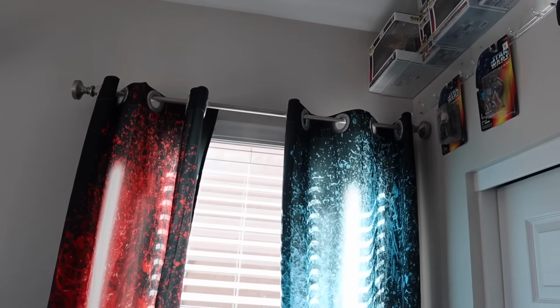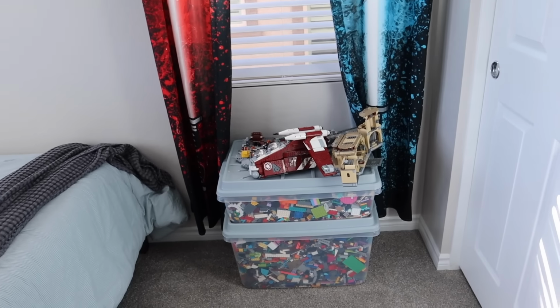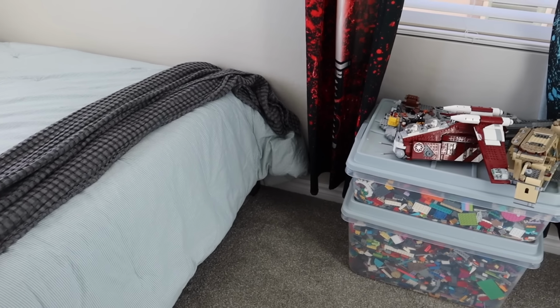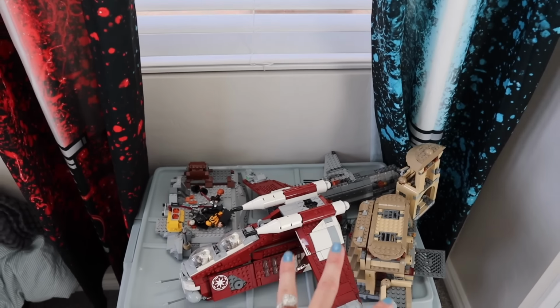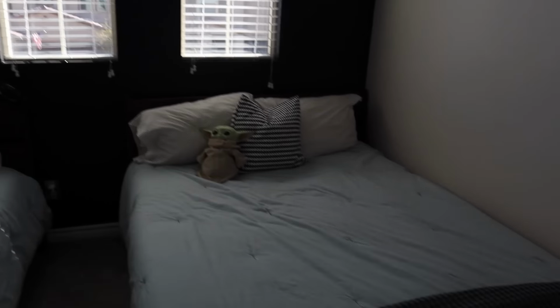Over here on the window, I found these fun curtains on Amazon. These storage bins are just miscellaneous Legos. These are gonna have to stay here. The under the bed storage that I did is occupying other things, so this is just gonna be real life. These sets here are other Star Wars sets that are going to be going up on the other side with those shelves once we get those.